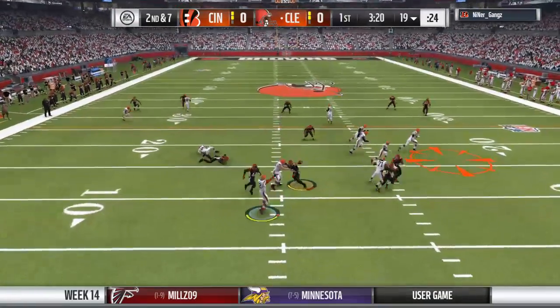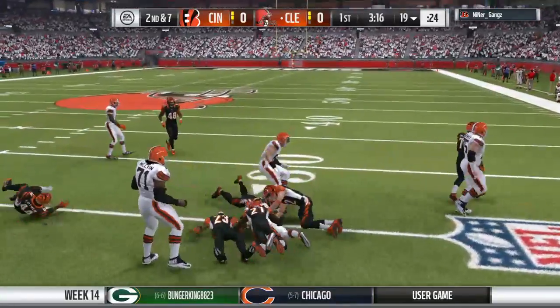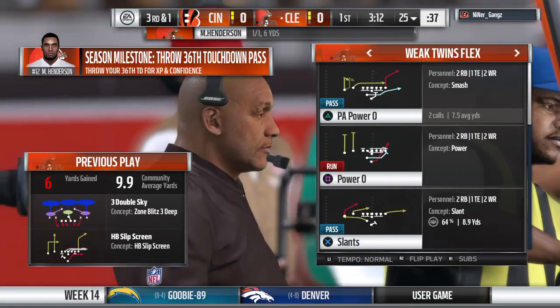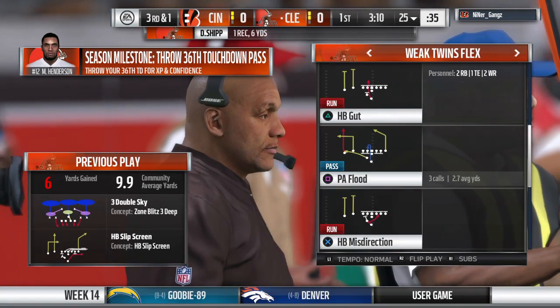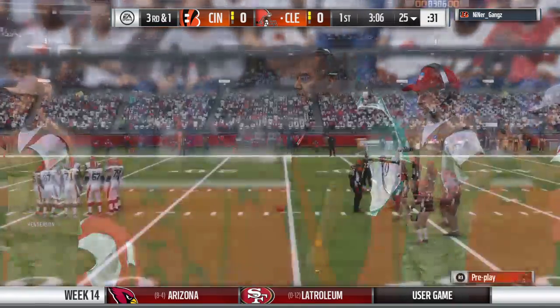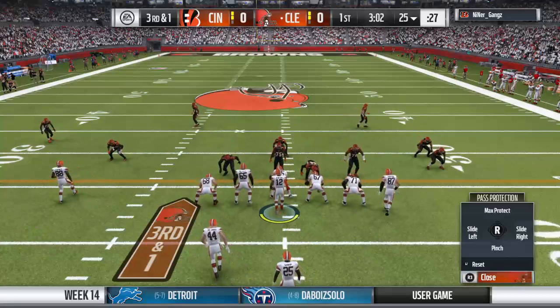Back to throw. They'll try and set up the screen. It's complete. And down he'll go at the 25. Give him 6 on the screen, but now it's third down. For a second there, I thought that might break big. Screen pass. Looked like it was coming together. Looked like there was an opening. Still, ended up with a solid game.